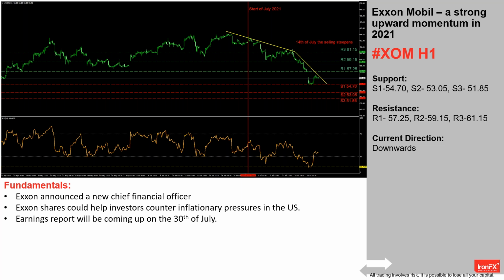Now, the second important note on Exxon is that some analysts suggest that purchasing Exxon shares could help investors counter inflationary pressures in the US. According to Refinitiv, Exxon's dividend yield at the moment is 6.21, and the company has been able to preserve the dividend growth rate for many years going back. With the stability in dividend payments, Exxon seems confident and able to protect investors' interest in the long run, thus making it more attractive.